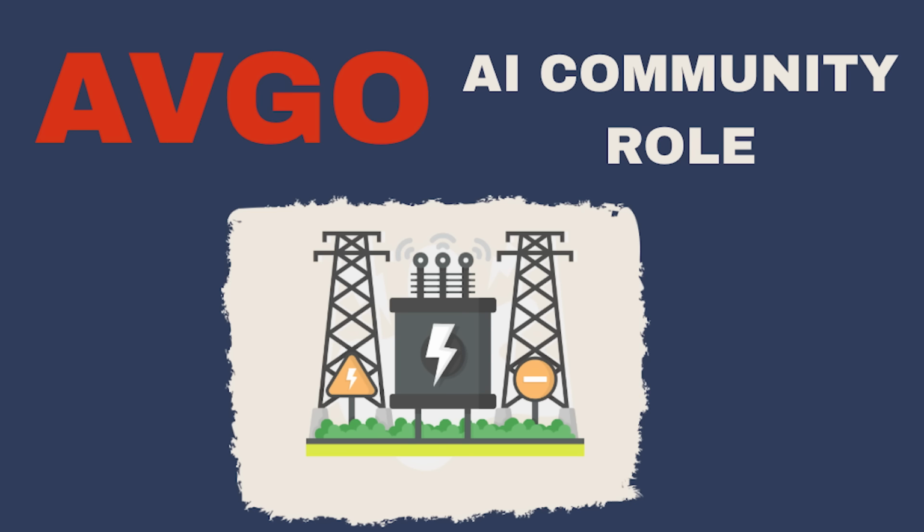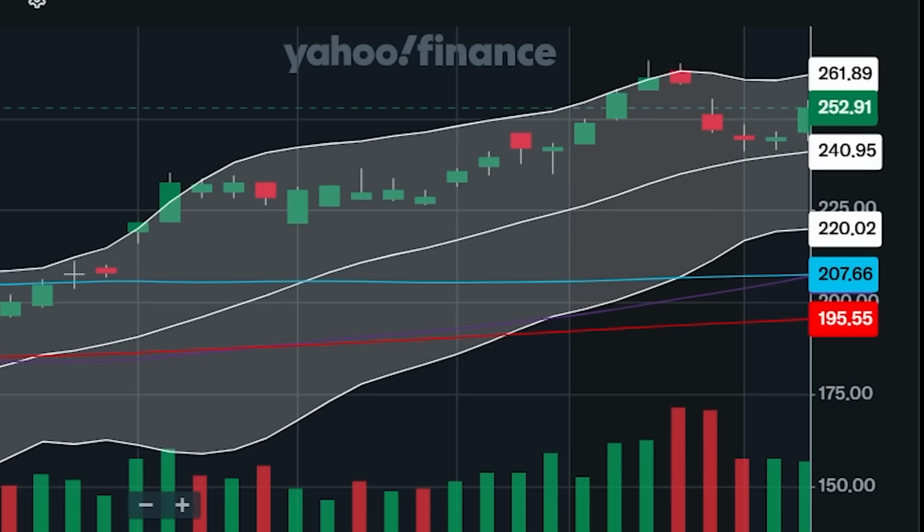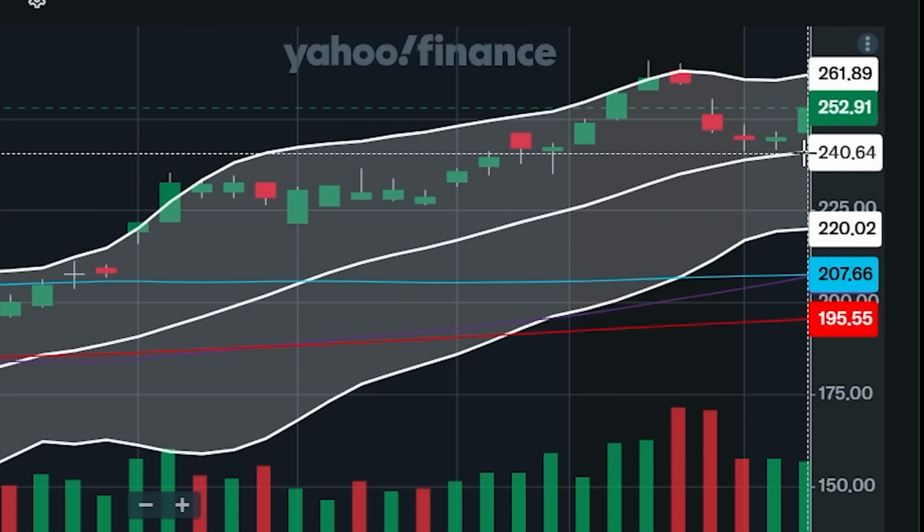As far as an entry for Broadcom, well, they are in the upper quadrant of the Bollinger Band. They are 67 on the RSI. So again, they may pull back as the market retreats at some point here soon. If you're looking to sell puts, you might consider this 240 area right here.